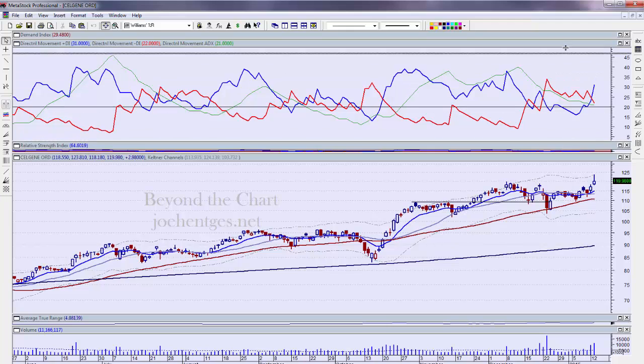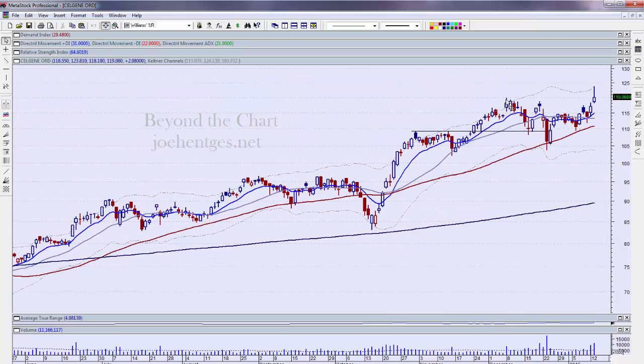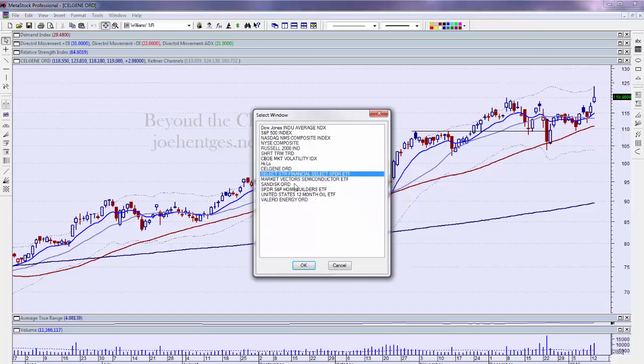It looks like we're getting bullish indications from the indicators. So the RSI is at almost 65, and it's breaking out to new highs. So the moving averages are crossing. So I mean, it looks good. It looks pretty solid. The volume, look at the volume the last 2 days. Blow it up for you. The dotted line is the 50-day moving average of volume, and so the last 2 days just really exceeded that with these two moves. So we'll see if we get continued action out of Celgene.